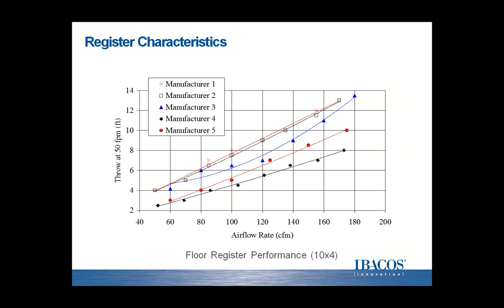It's also important to recognize that not all registers are created equal. These are some tests we did of manufacturers in our lab here, looking at the throw characteristic of these versus the airflow rate. And we see, depending on what you go for, you can get throws of 10 feet at 130 CFM, but you could also get throws of 6 feet. So there is a wide variety of performance that these different registers have, and generally our experience has been that low static pressure drop registers with adjustable vanes are a good selection.